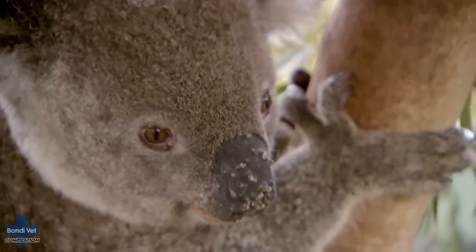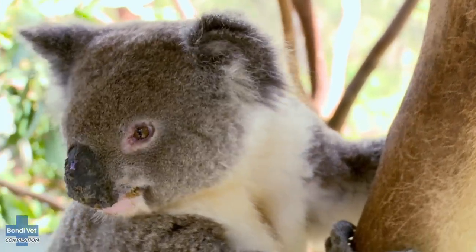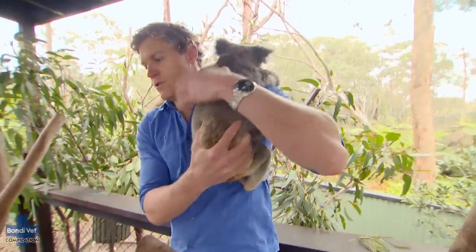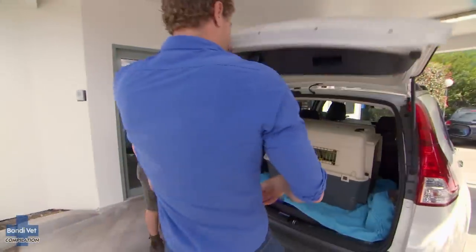exactly what's happening. Okay. Koalas are already a threatened species. Their numbers are in massive decline simply because of bushfires, habitat destruction, and even chlamydia. Now, to potentially have another issue they're facing with what Jack has, it's not a good thing. Come on, let's go. There we go. Well, let's go and get that biopsy.